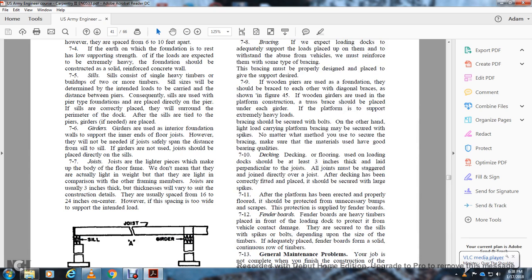7.10 Decking. The flooring of the loading dock should also be at least 3 inches thick and laid perpendicular to the joists. The joints may be staggered, directly over the joist, after the decking has been correctly fitted in place. This should be secured with a large spike. After the platform has been erected and properly floored, it should be protected from unnecessary bumps and scrapes. The protection is supplied with fender boards.